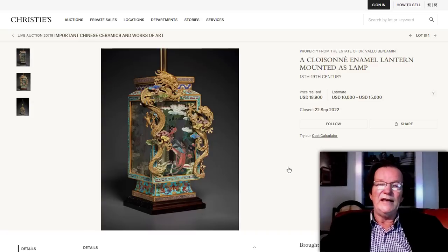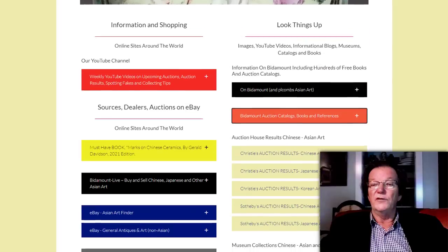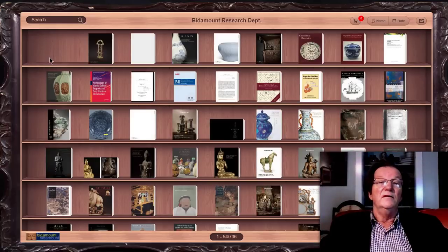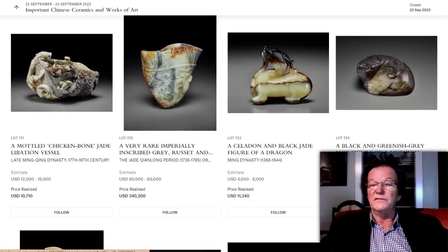We've already posted the catalog for that sale, the French sale, on the catalogs over on the homepage at Bitamount. If you want to get a jump on it, go over and take a look. It is the first catalog in the rack at the top on the upper left. It just went up today. There it is. There's the big Buddha head on it. That is an absolutely fabulous looking auction. And we'll be talking about that too.